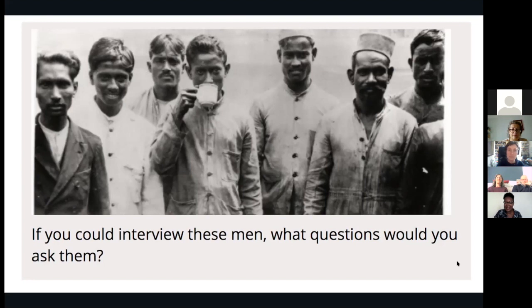I'd like to know how old they are. The one drinking the tea looks like he's only 14 years old. The questions I would ask are: why did you come here? How did that happen? What sort of contracts were you given? Did you leave your family? Why did you want to leave your family? I would love to know the background story of these individuals and why they came here. What were they promised?